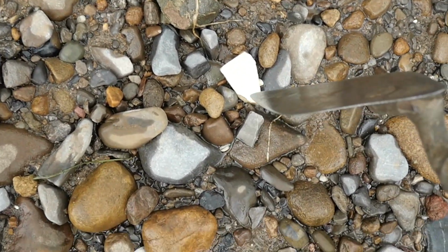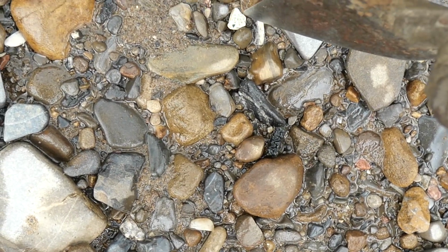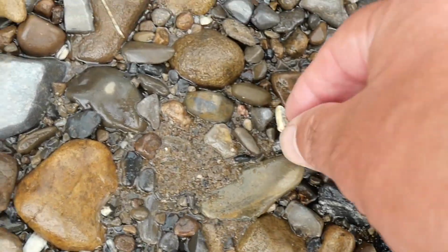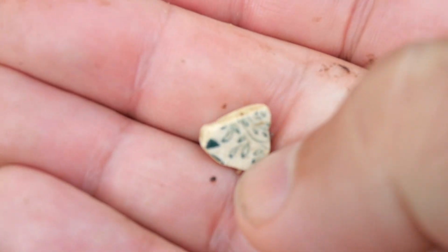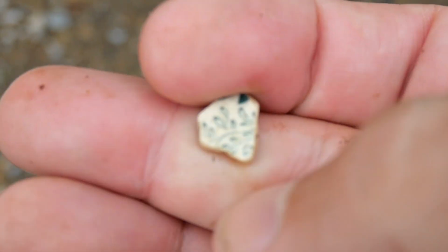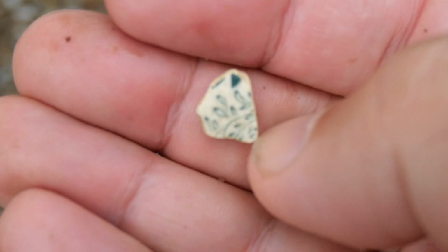Well, I was going down for that, and you can just see it's a bit of a pop-up groove there, but there's a tiny little bit here. Tiny little bit with some flowers on. The leaves. Oh well, that was worth getting a wet bum for.